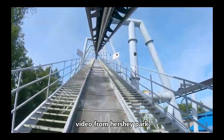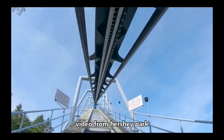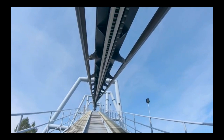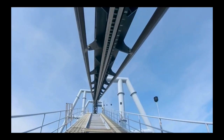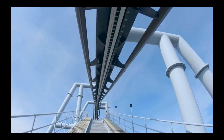You're going to start up that lift hill, and then you're going to go through this little pre-drop section, and it's actually fairly forceful. Your legs actually go a bit numb here. Not completely. It's not like Alpengeist's Cobra Roll or anything. There's nothing that insane on this ride, all right? It's not Alpengeist, but it definitely packs a bit of a punch.